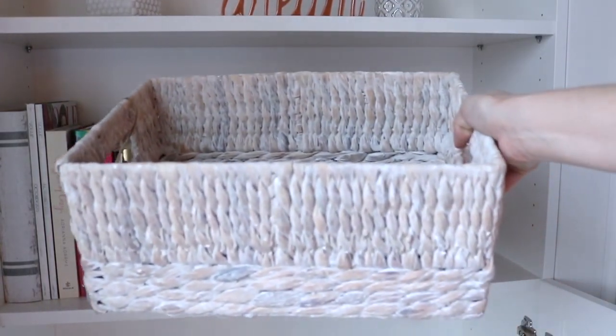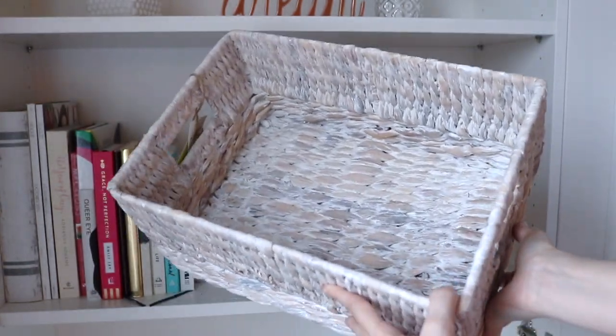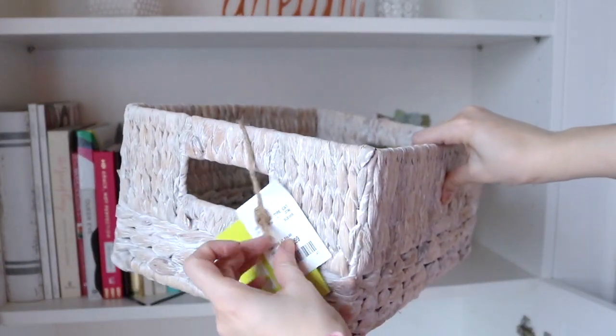And then the other bins were from Home Goods. I got 2 of those. They were $9.99 a piece, so they were a little bit more expensive, but I really loved the look of them.